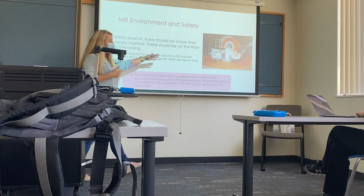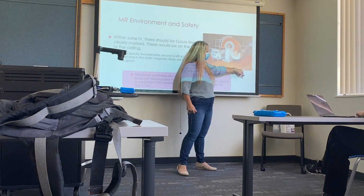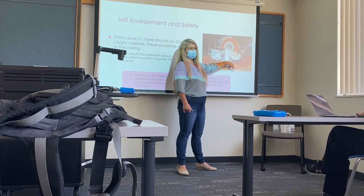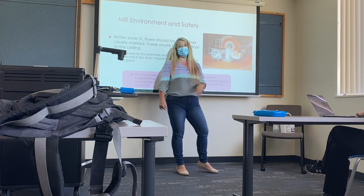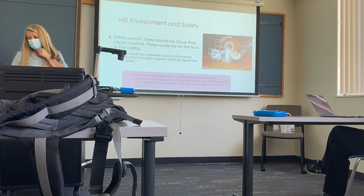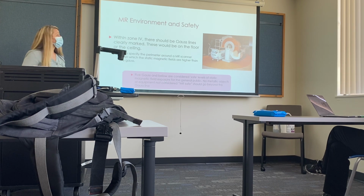So in this picture I've showed you, they actually have 2 lines. They have the 5 Gauss line right there, and then they have a 50 Gauss line. You can see it's getting closer and closer and closer to the center of that 1.5 Tesla magnet. And again, 5 Gauss and below, anyone can be exposed to that and they will be fine. We won't have any issues with 5 Gauss.